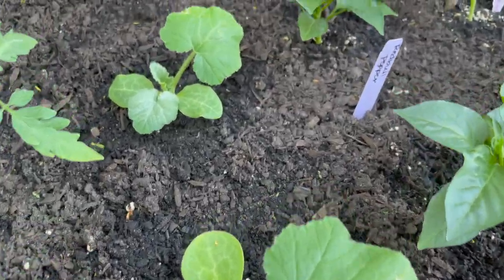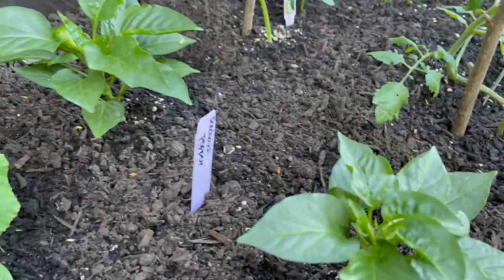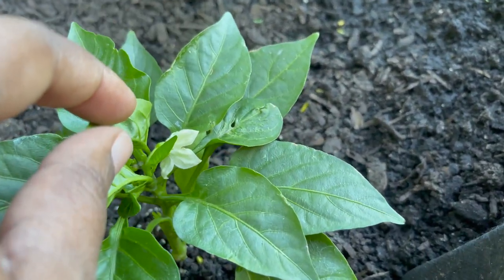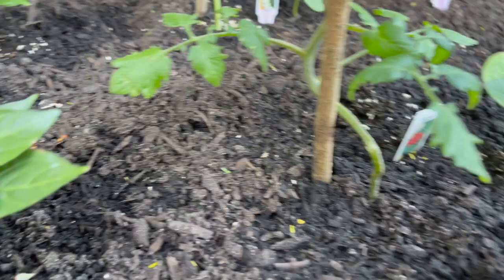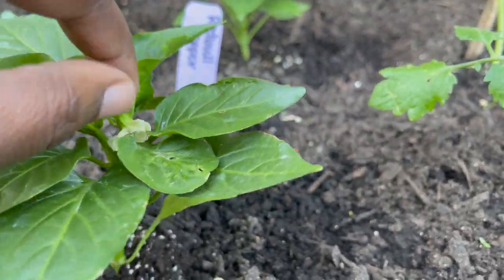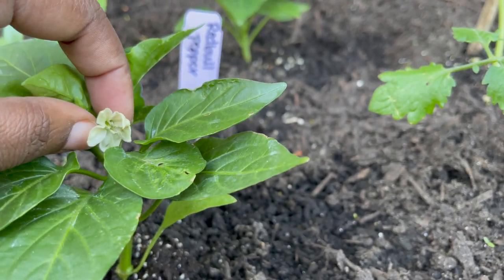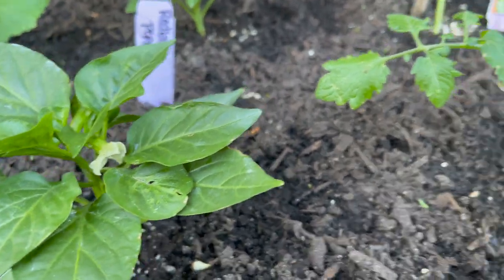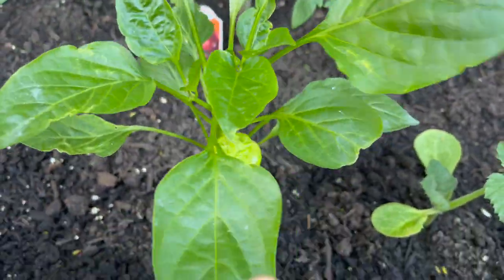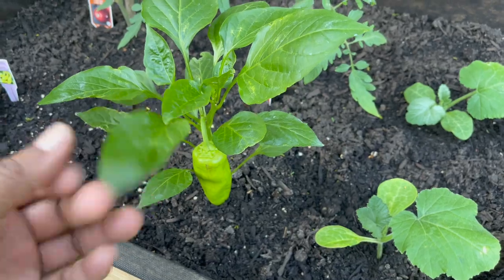They're still looking exactly the same. I don't see any difference. They're not any bigger. This little flower down here did open up, so I'm trying to see if it's about to create a pepper or not. I don't know how you know if it's going to create a pepper, but I think it's trying to get the little pollen in it to do it. This one looks a little bigger, but I can't tell. Does it look bigger to y'all? It looks bigger to me.